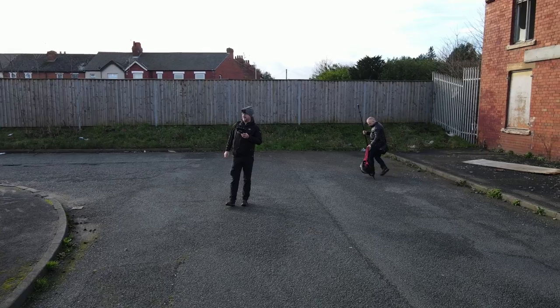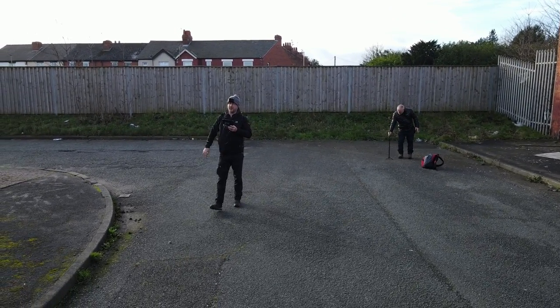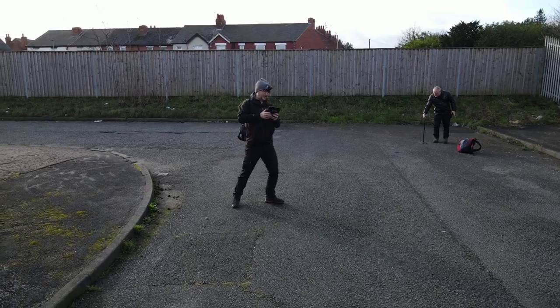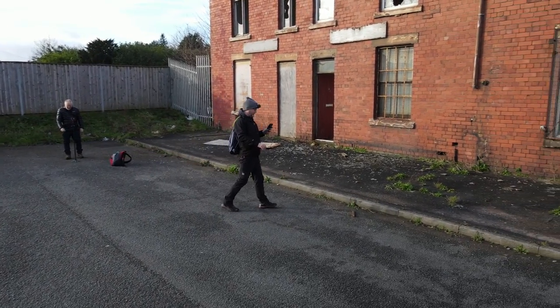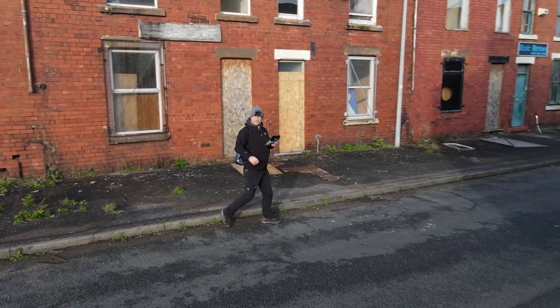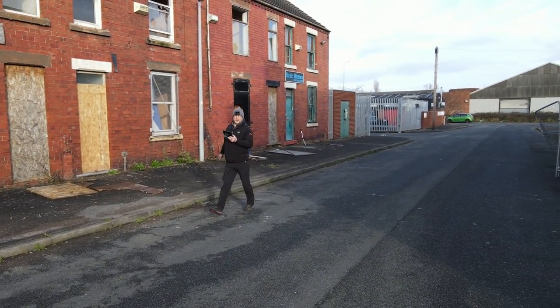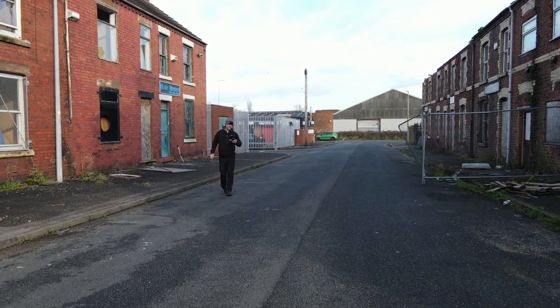So what you can see on the right is, apparently on the corner it was a pharmaceutical place and this was a pasta place. If I just swing around here, I don't trust this drone. Lower the drone a bit, come on, come on.